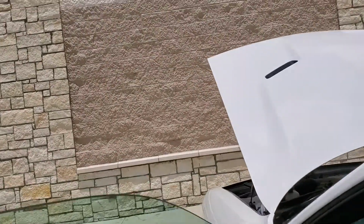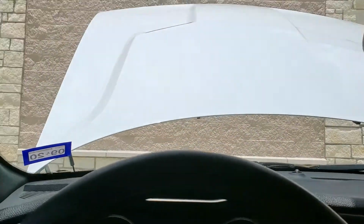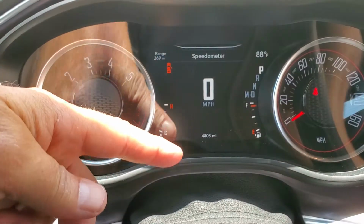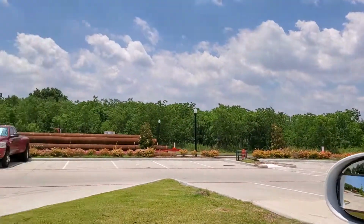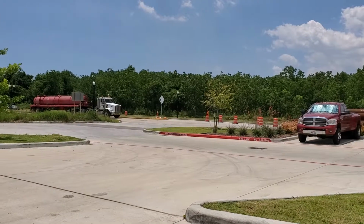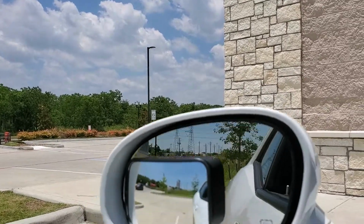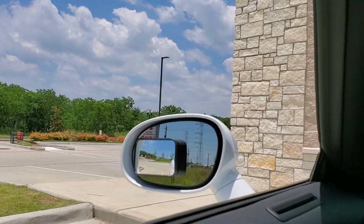Now, it is an easy fix, and I'm going to show you my fix. Thanks to AutoZone, I resolved the problem. I'm going to start the car. Notice the mileage, and as you sit in the car and you look back, that's all you see. You have the car right there, so all you see is about maybe a 50-degree angle. That's it. Now, how I solved that problem, I put this aftermarket device that is basically a convex mirror, and it does solve that problem.